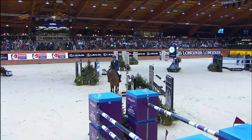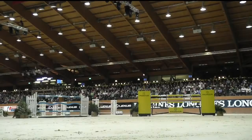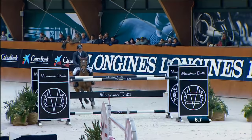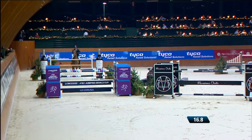Second to go should have been Alric Charonnet, but he has decided to withdraw. And next in the ring here we have Guy Williams, and he's riding the 13-year-old Rouge de Ravel. Now based in France.